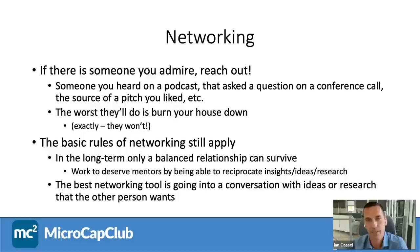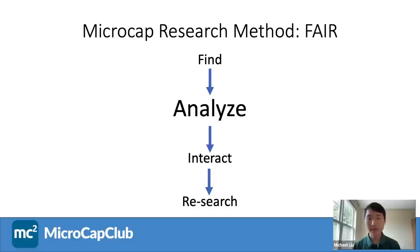So now I'll hand things off to Michael to talk about analyzing companies. So the next step of our four-step method is, once you've found a company with the preliminary variables that you think are interesting, you need to analyze the situation further. And this is all of the meat of analyzing a company and getting to know the business better and looking at the financials and all of that. And we'll be going over that in the next few slides.